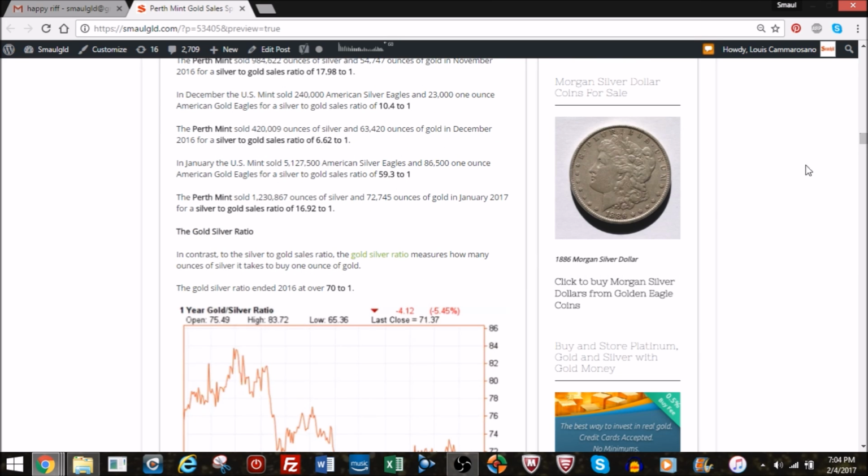But let's go all the way down now to December and January. So at the end of the year, in December, the U.S. American silver to gold eagle ratio was 10 to 1. And that's because the U.S. Mint only sold 240,000 American silver eagles and they sold 23,000 1 ounce American gold eagles. So the ratio was 10 to 1. But for most of the year, it was about 46 to 1. In December, the Perth Mint's was 6.62 to 1 because they only sold 420,000 ounces of silver, but they sold 63,000 ounces of gold. So the ratio was 6.62 to 1.